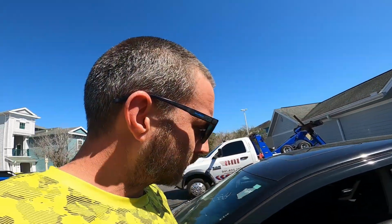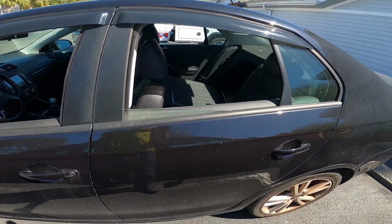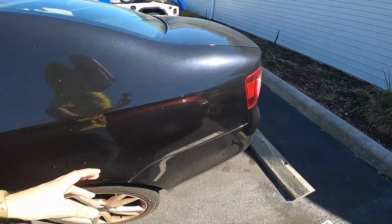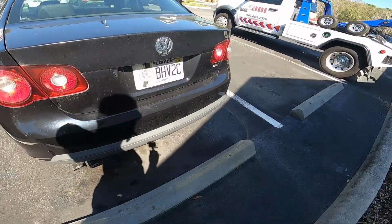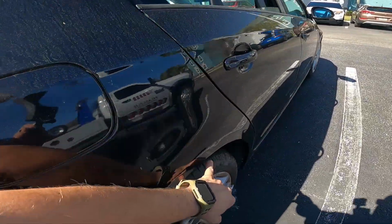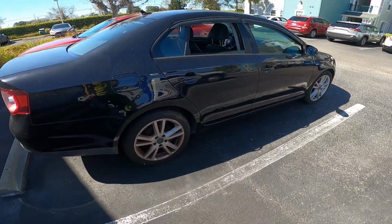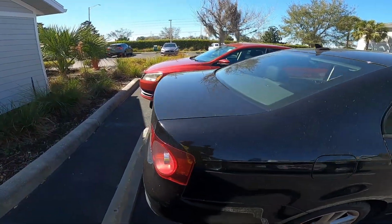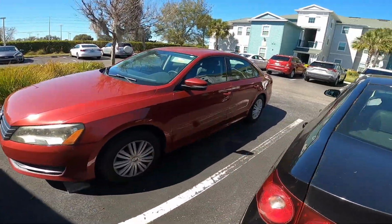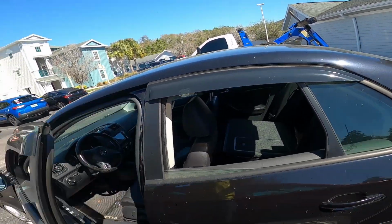This is a 2010 Volkswagen Jetta Wolfsburg Edition, 2.0 turbo, 6-speed manual transmission. It is a fairly clean car. It's dirty, but it's clean. A couple of dents and dings, minor, like there's one right here. It's parking lot stuff, but it's also 14 years old. It's got 154,000 miles on it.